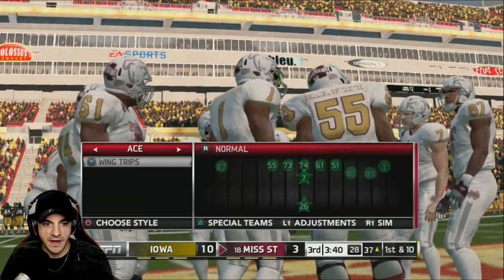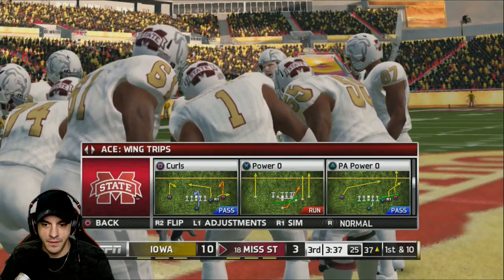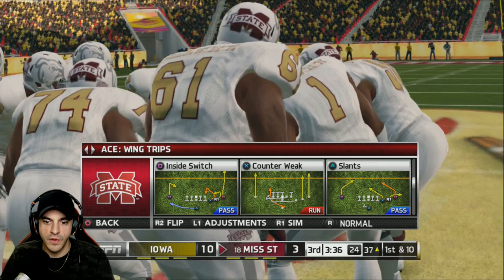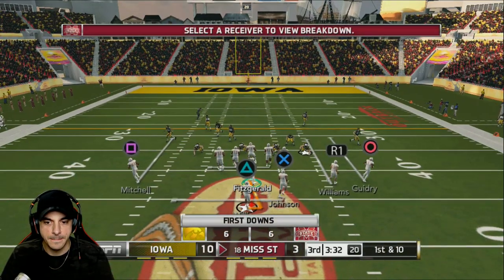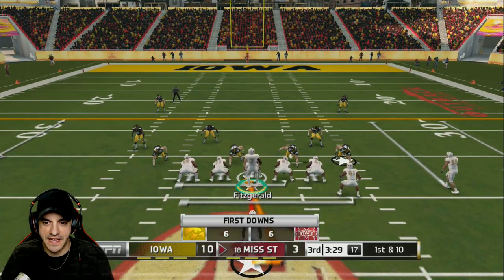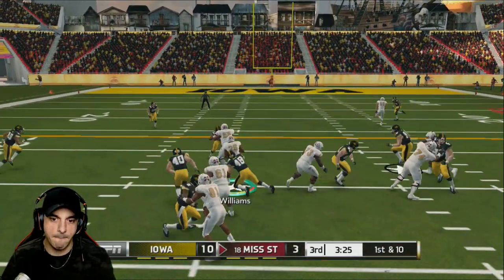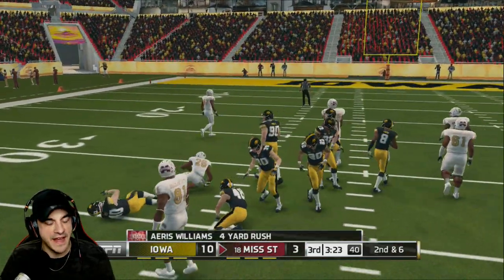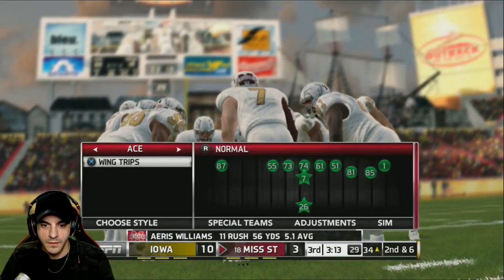Let's give him a different set here. Go back to ace. What do we got out of ace? It's a little bit different. Let's go counter. We're going to run this away from that stud end. So we've got to stay behind. So guard with 81 on the kickout. He got us on the backside. That should not happen on that play. But they got ball players too.